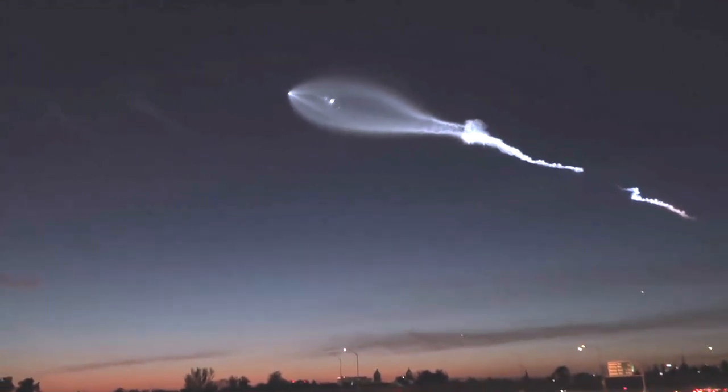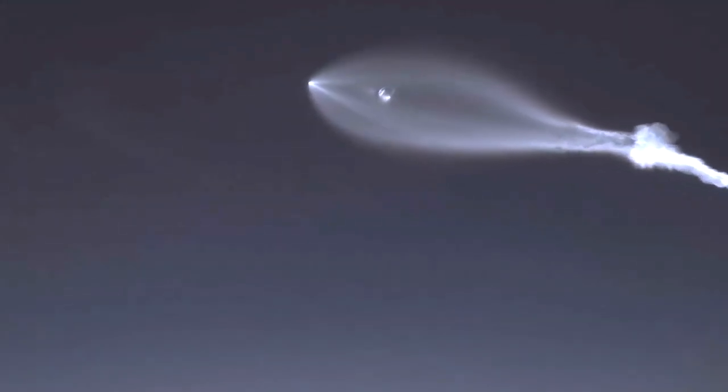In December 2017, numerous people across California reported seeing a strange UFO in the sky, but this was actually a SpaceX Falcon 9 rocket launch. The ground perspective here gives a really unique and surreal view of the rocket separation, which is why we included this at number 1.